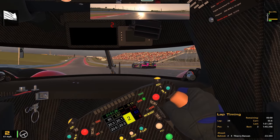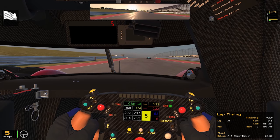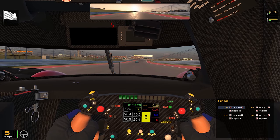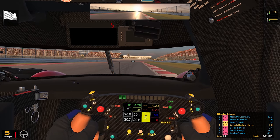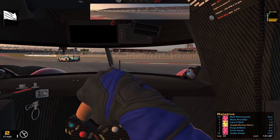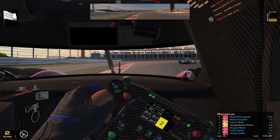So I'm right behind a GTE coming out of the hairpin, the turn one. And I go to cut a corner short and take him around the outside, left side, and he swings all the way right in front of me. Oh, so you're dead? No, I managed to lock it up and barely hold on to it.